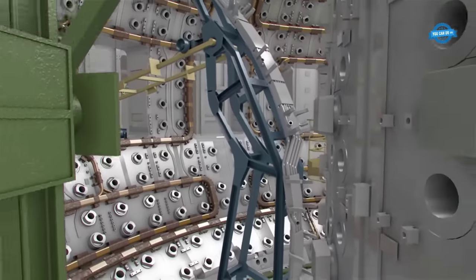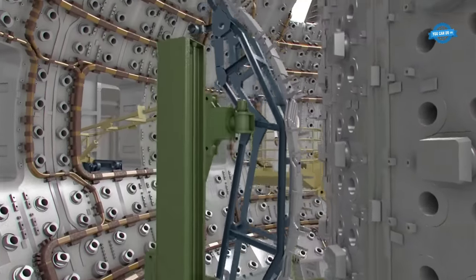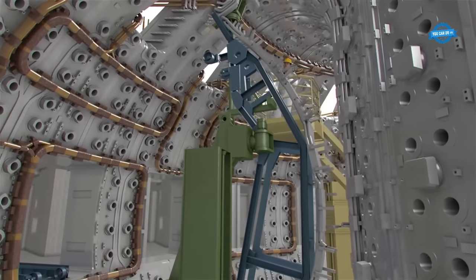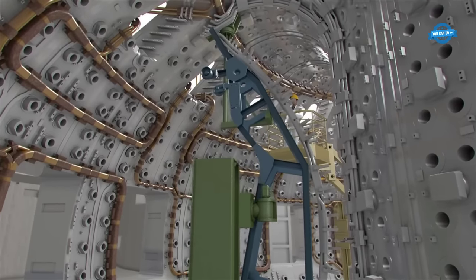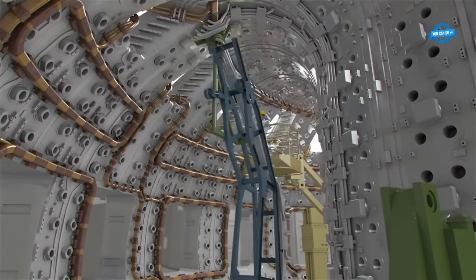Once in the vertical position, the in-vessel tower crane will lift and transport the manifold to its standoff position on pre-installed tooling adjacent to its installed position. Here, again, the final positioning will be carried out manually by personnel on a mobile work platform.